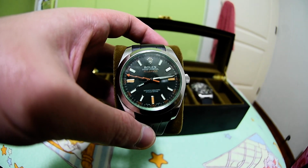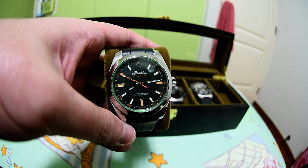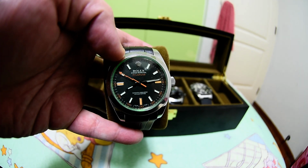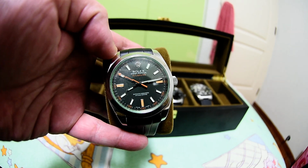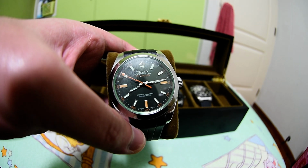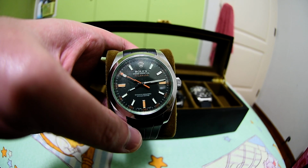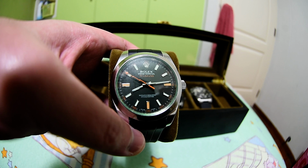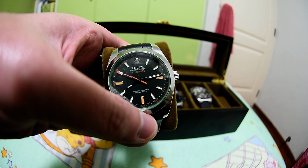So in the end, I bought this one, and I have been in love with the Milgauss ever since the first time I saw it. The reason was that this is the only watch on the market that has the green sapphire crystal, and it's very unique. I've seen people from many meters away. I forget how far he was, but he was on the stage and wore a Milgauss, and I still remember I recognized it because of the green tinted sapphire.